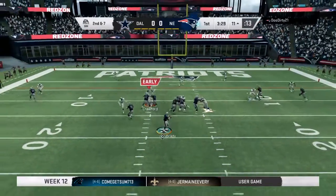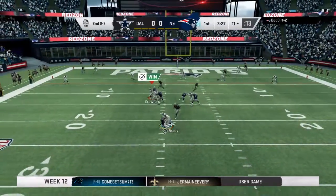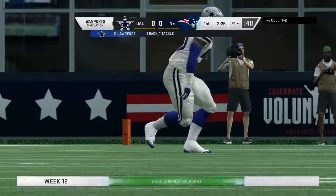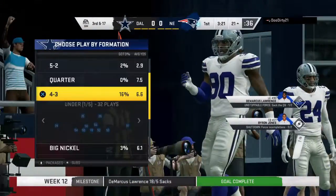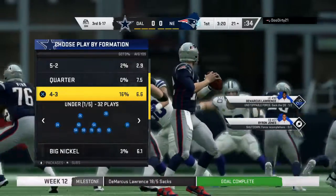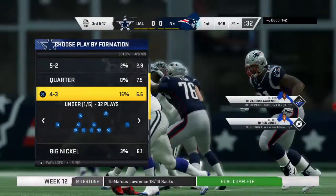On 2nd and 7, Brady. Oh, he can't get away, and Brady will go down. DeMarcus Lawrence in there to get him, and that is now sack number 18 on the season for it.